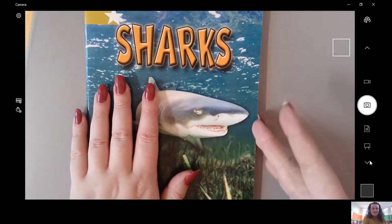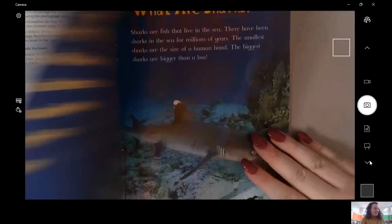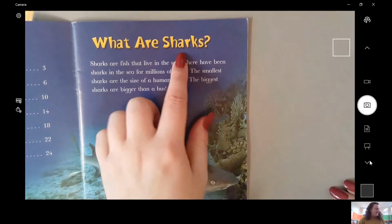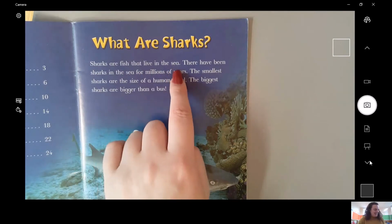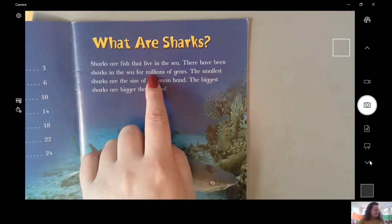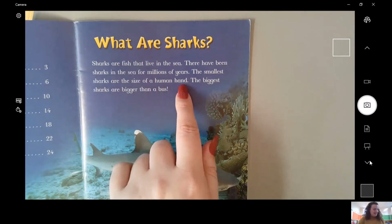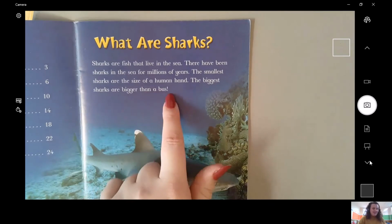Sharks. We're going to play jump in now, so I hope you'll join in with me as I pause before reading the word. What are sharks? Sharks are fish that live in the sea. There have been sharks in the sea for millions of years. The smallest sharks are the size of a human hand. The biggest sharks are bigger than a bus.